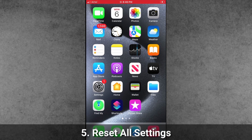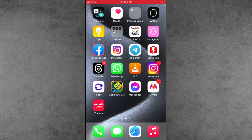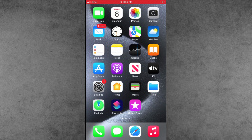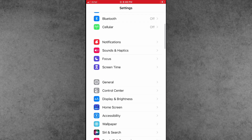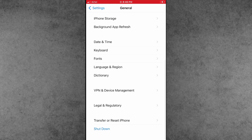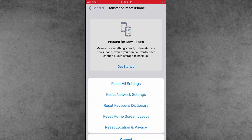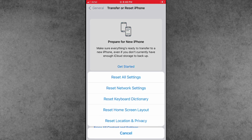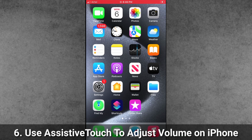Sometimes the problem is in your iPhone settings. Now the fifth solution is most important, reset all settings. For that, first of all, open the Settings app. In the Settings app, scroll down and tap on General. In General, you can see Transfer or Reset iPhone. Now tap on Reset. In Reset, you can see the first option is Reset All Settings. Now enter your correct passcode and tap again on Reset All Settings on your iPhone and iPad. This way too you can easily fix your problem.